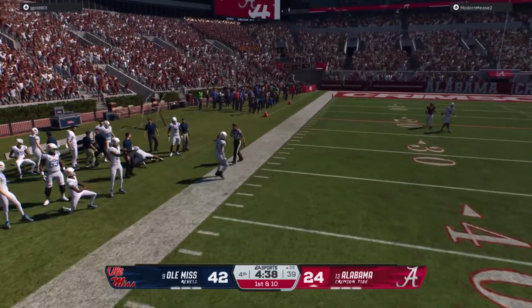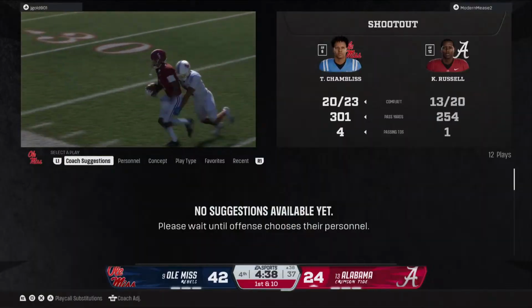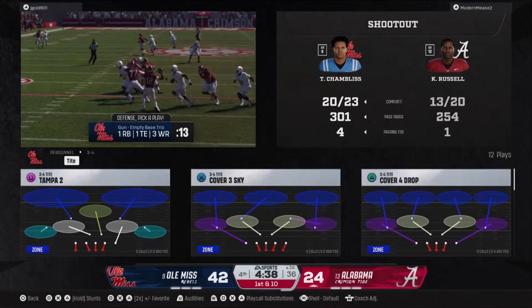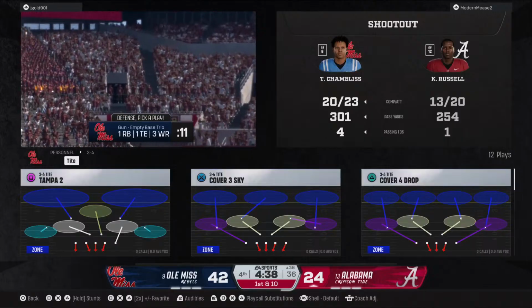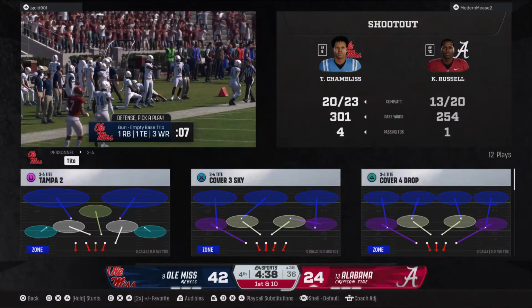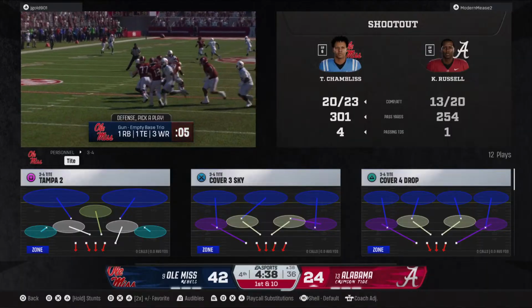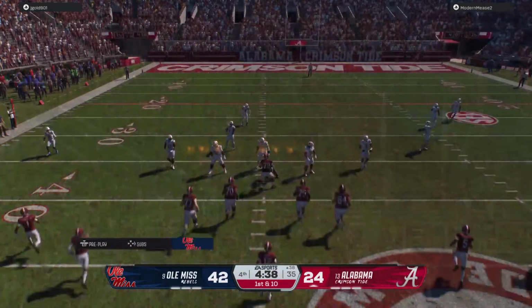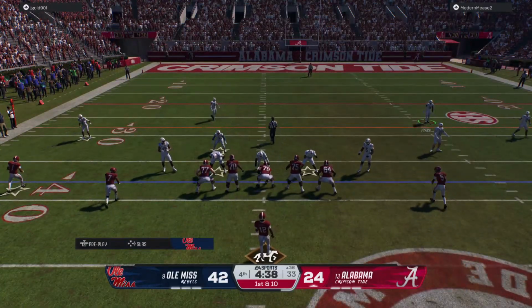And a big play on the left sideline. Excellent awareness to get that foot in bounds. Well, you got to think here offensively that you may have 2 more possessions in this game. You can still win, but you've got to be aggressive. You've got to start taking shots vertically down the field, throwing to your best players. That kind of play will send a surge of energy through your offense.